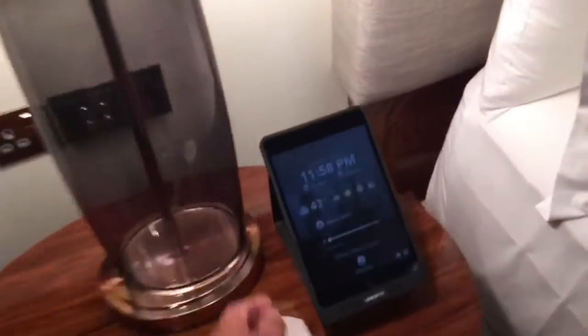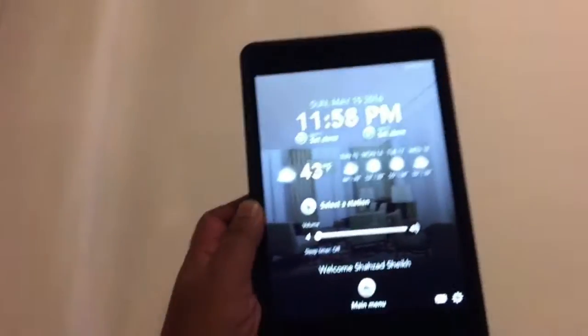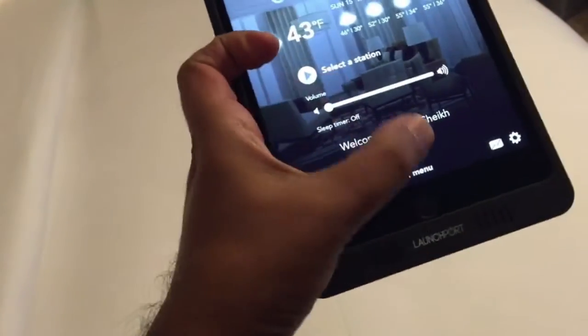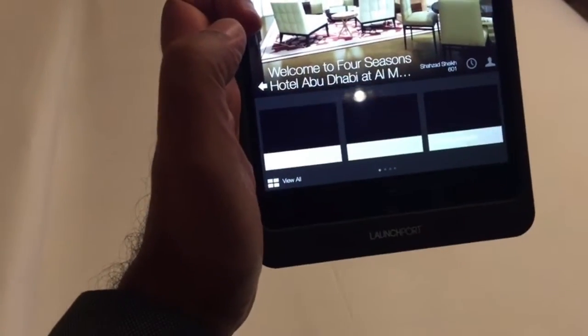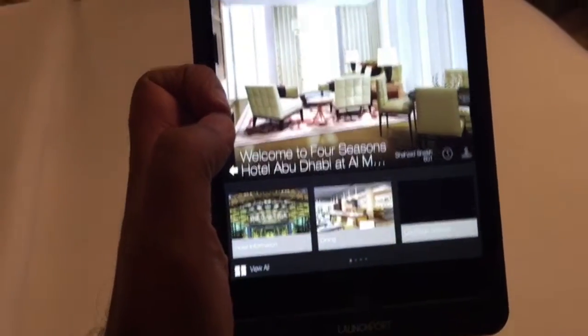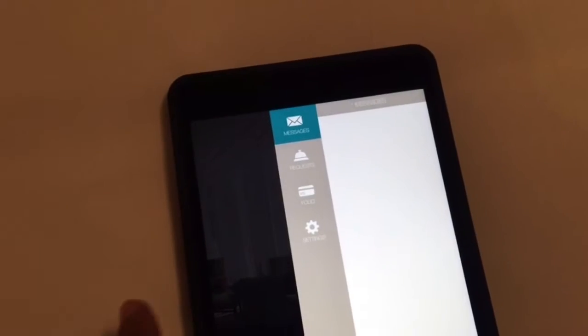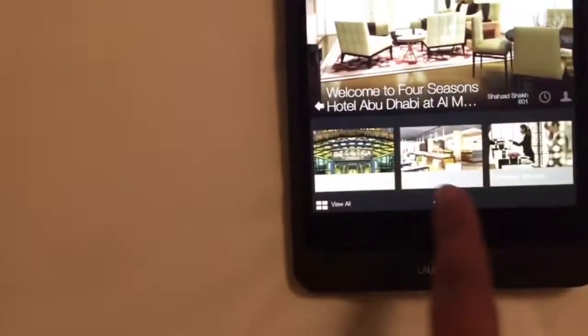This is interesting. Tablet. I've seen this in a few hotels now, where they've started introducing tablets. What does this one do? It gives you the time, temperature, welcome, main menu. Welcome to the Four Seasons Hotel. Okay, so my name and stuff on there. View all. Requests, folio settings, wake up call, hotel, all kinds of stuff. So I'm assuming you can operate things and arrange your wake up call and all that sort of stuff there. Lots of mirrors as well.